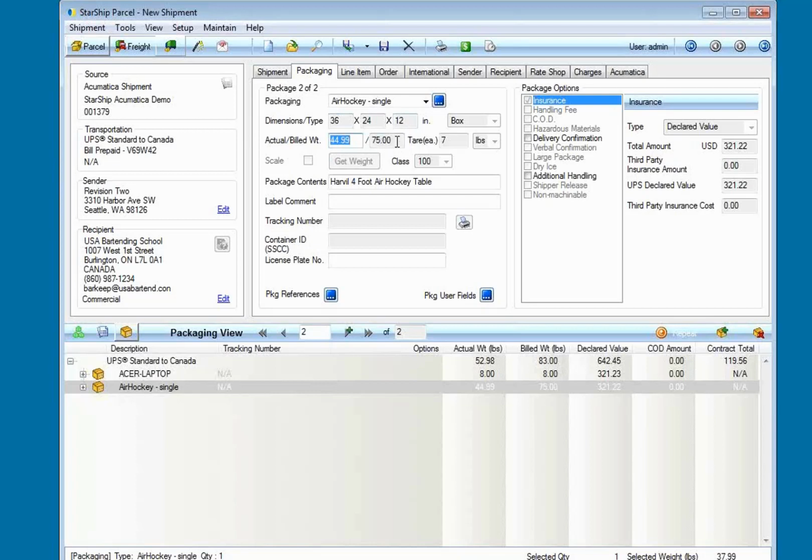This grayed out weight here, the actual billed weight, is the dimensional weight. I know nowadays it's a big thing with UPS and FedEx, the dim weight. So we also will send the correct dimensional weight to the carrier, which helps save on those dimensional correction fees.